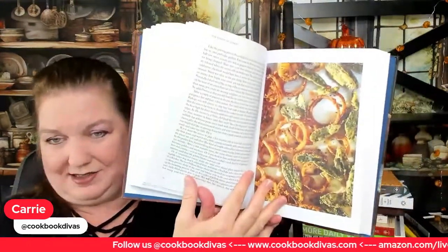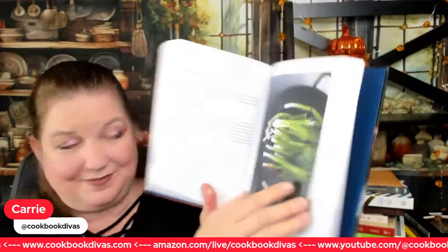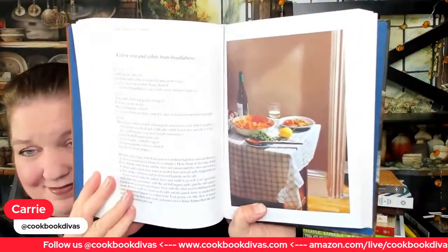Ooh, is that zucchini fritters with onion rings? Here is skillet scallions. So lots of healthy cooking in here too, besides the comfort food. Adaptable foods. So there's a lot of reading. This is really something you're not just flipping through getting inspiration, you are learning. Here's celery root and white bean bouillabaisse. Something I wouldn't have thought of making.